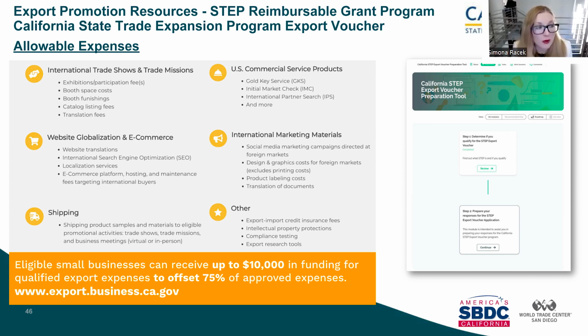There are two programs: an event program and an export voucher. This slide refers to the export voucher. It provides companies with export development reimbursable funds up to $10,000 in funding for qualified export expenses, which will offset 75% of approved expenses. So you have to spend an additional 25% out of your pocket.